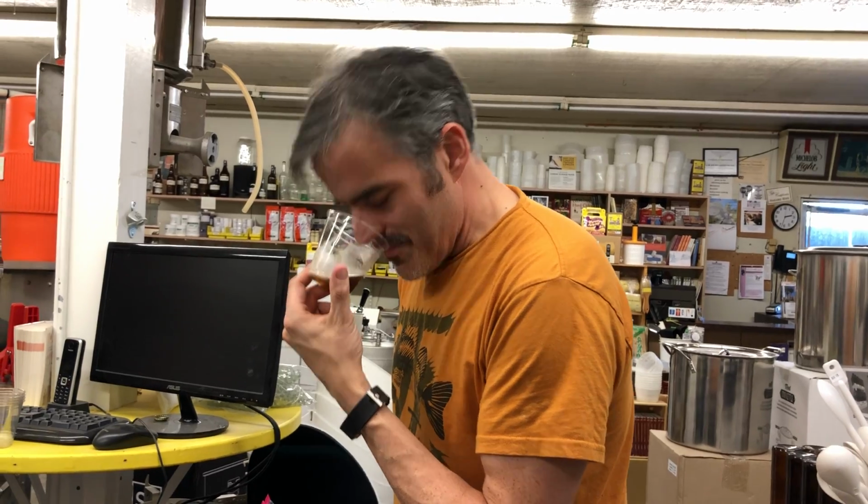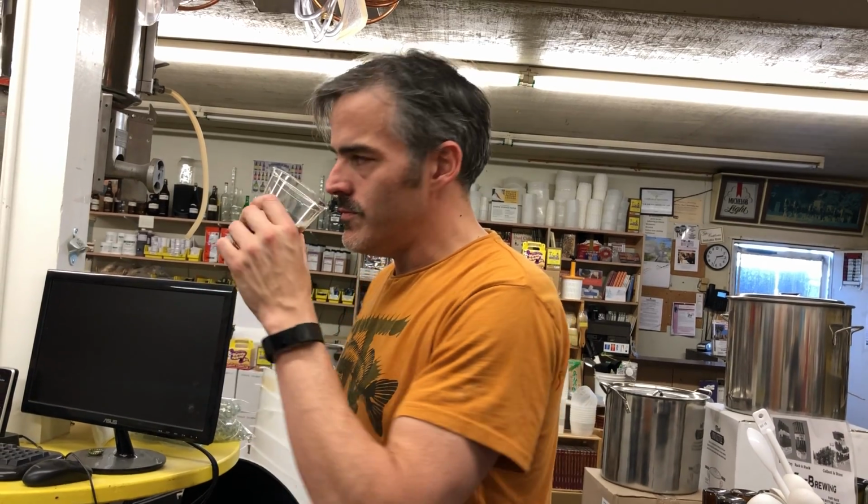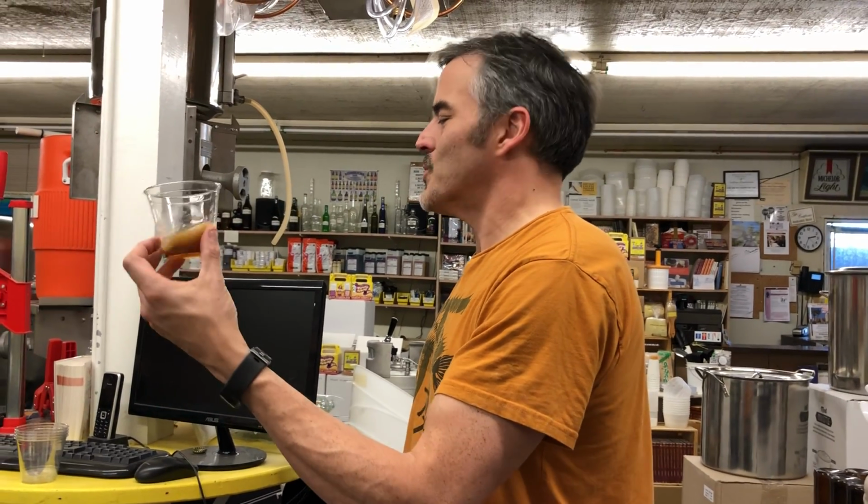All right, so right off the bat, I get that nice kind of dark caramel, fruit, a little bit of coffee. Coffee notes. Yep. No butter, no diacetyl in this one. Still pretty cold. Yeah, it is still a little cold, but that's why I figure our short sample should warm up fairly quick.